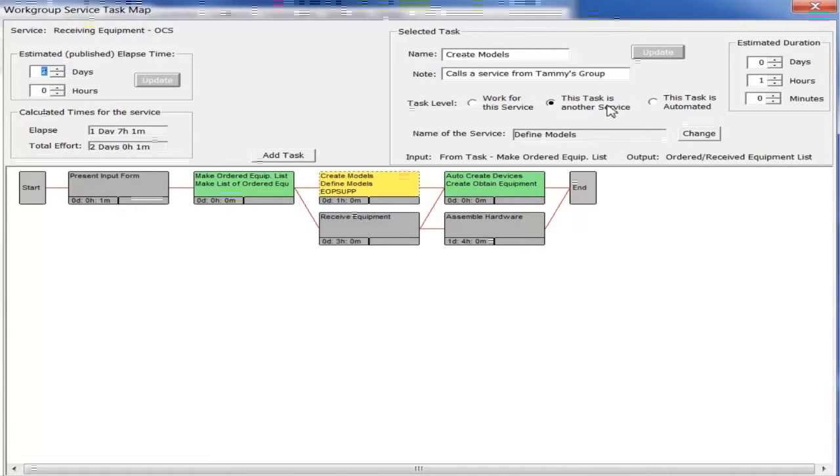Their service requires a standardized equipment list. Our service passes the one just created. Their service will use a combination of automated and manual tasks to check the equipment ordered and associate each item with a model definition from the DCIM database. The modified equipment list is passed back to this service.